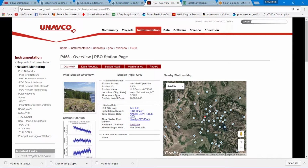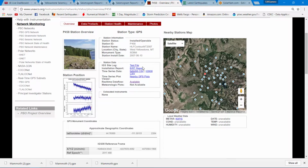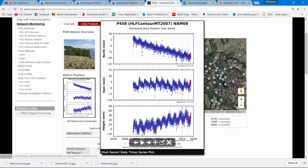And it shows you the exact location over here on this map, and also a little bit more information over here regarding the station name and the installation date. But the station position is the information I'm looking at in regards to any type of uplift at Yellowstone National Park.